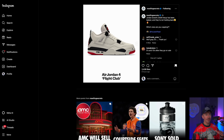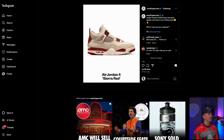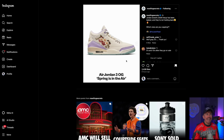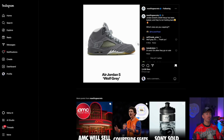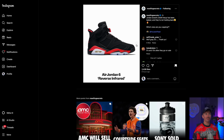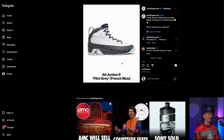Personally, highly anticipating these, they look great. The Air Jordan 4 Sierra Red also could be pretty cool. I'm liking this color combo. Air Jordan 3 Spring is in the Air. Okay, yep, pass. Air Jordan 6 Low Blackout. Interesting. Air Jordan 5 Wolf Gray. Already one of the most anticipated sneakers for next year. Air Jordan 6 Reverse Infrared. Same story. Air Jordan 13 Chicago. Air Jordan 9 Flint Gray or French Blue. Oh, and that is it.